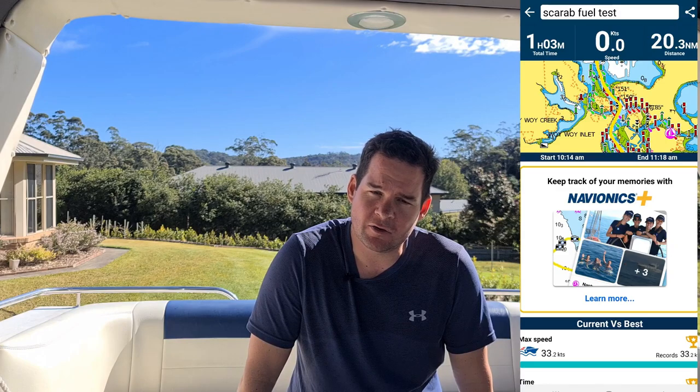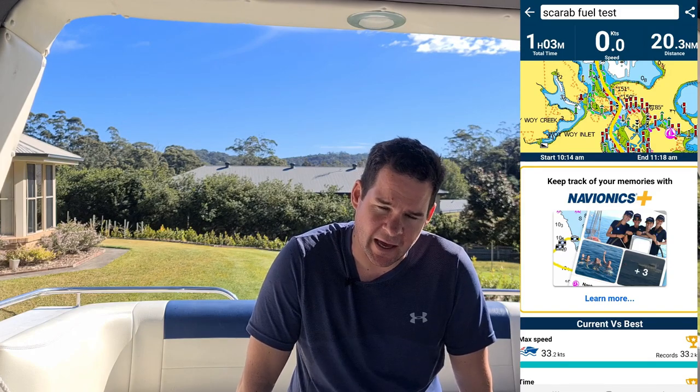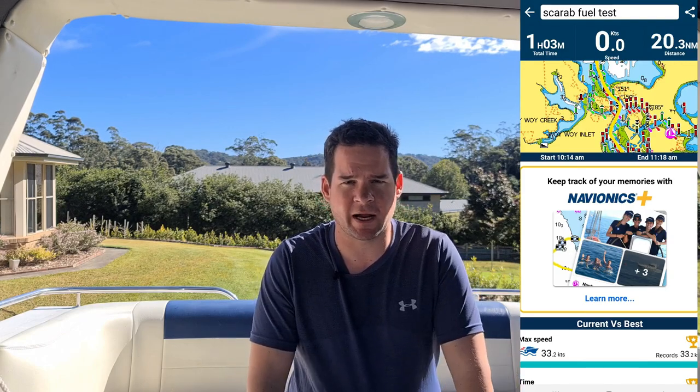It's not too bad. If we did 20 nautical miles an hour and the underfloor tank holds 200 liters, we burn 30 liters. So effectively, we could go about 130 miles.